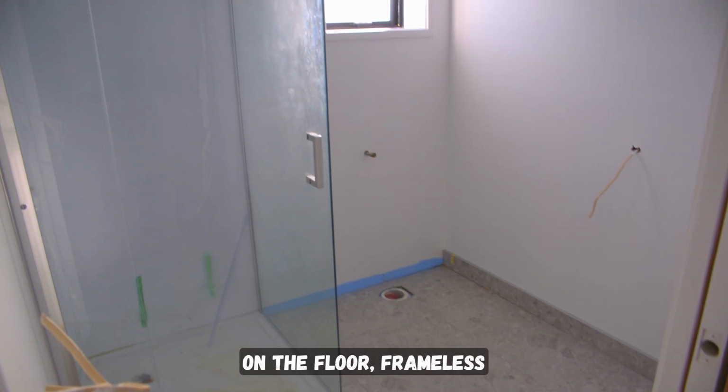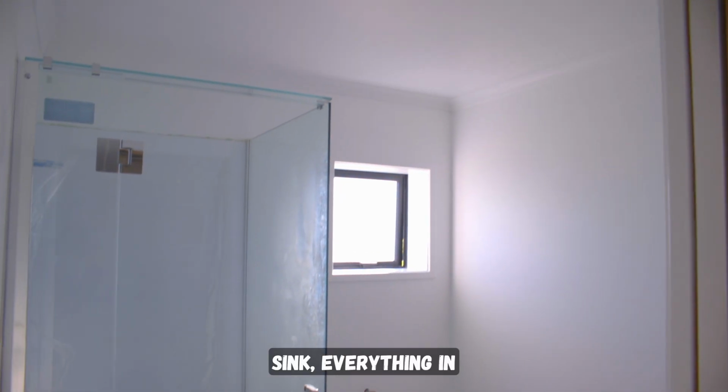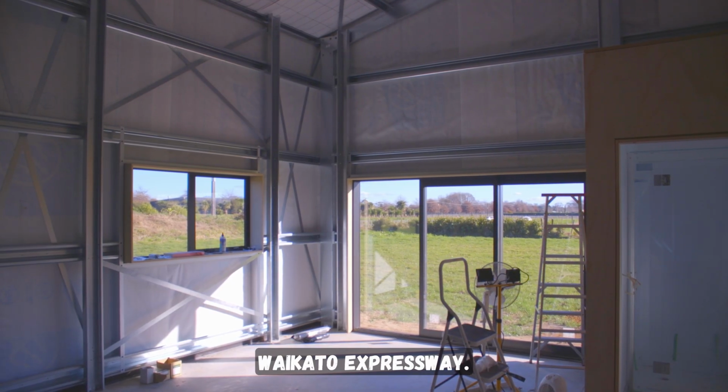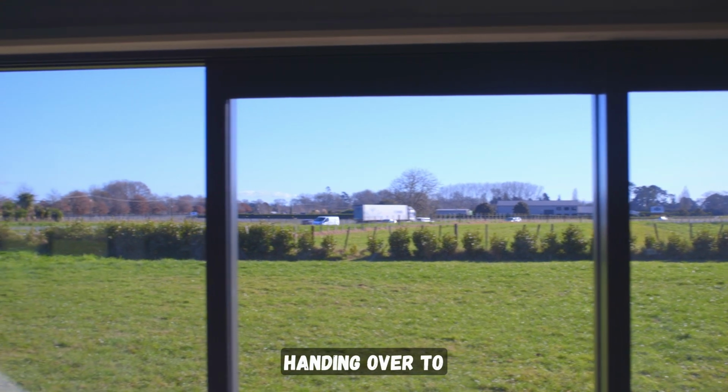Tiles on the floor, frameless shower glass, room for the sink, everything in there. That's going to be just a wonderful little man cave. And got this wonderful frame out to the Waikato Expressway. What a view. Hand it over to you, Mark.